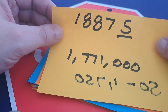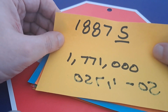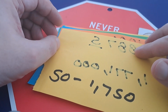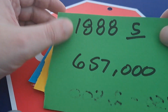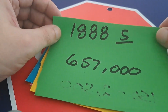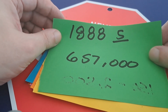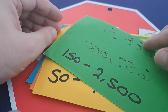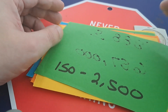1887 S out of San Francisco once again. A little over 1.7 million were minted in that year. They have a booking of $50 to $1,750. Now 1888 S, San Francisco once again. 657,000 were minted in 1888 in San Francisco. They have a booking of $150 to $2,500.